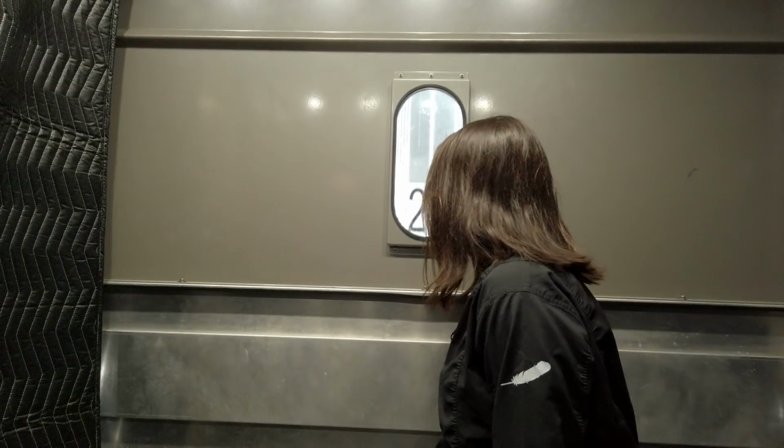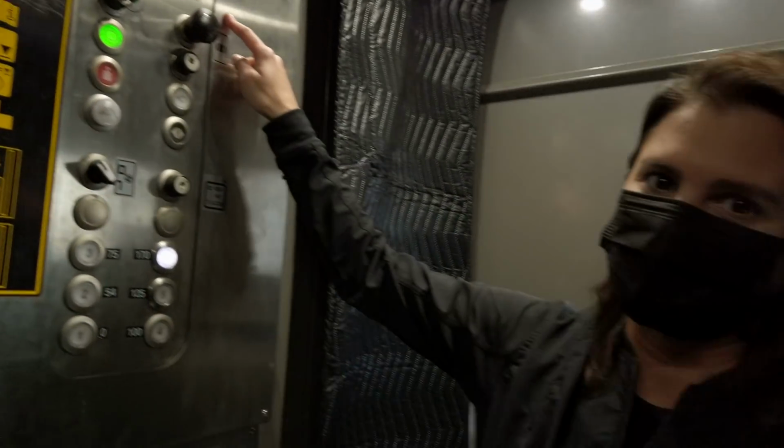So you can see here, we're only on the 3rd floor, and I feel like I've been in this elevator for about 10 years.